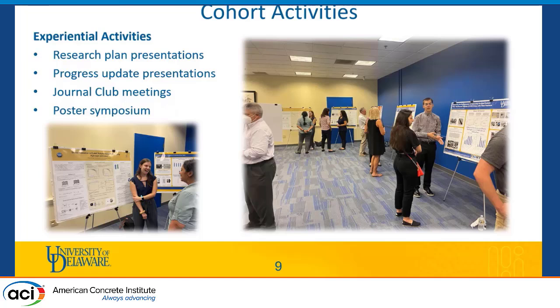And so when we do these progress updates, we hand out peer evaluation forms so their peers can evaluate them, but we also have a faculty mentor present there. And so they offer them verbal feedback on what they could improve in their speaking style or their presentation. Something that's unique about our site, I would say, is the journal club. We expect students to write this conference-style manuscript.